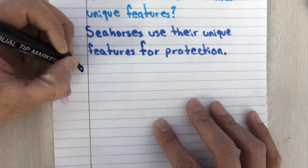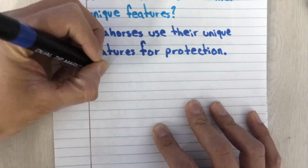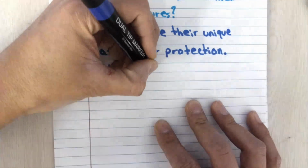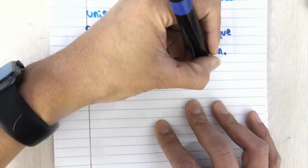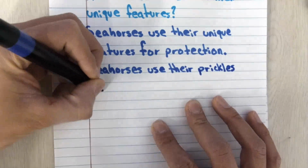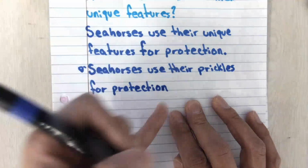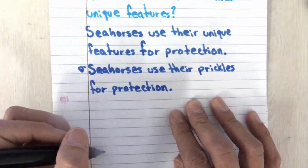Let's go ahead and write our detail number one. Mr. Aleman wants two details, remember? So detail number one, seahorses use their prickles for protection, right? Nice and easy sentence. What should we have at the end? Yes, a period. Seahorses use their prickles for protection. Hey, detail number one is out of the way.